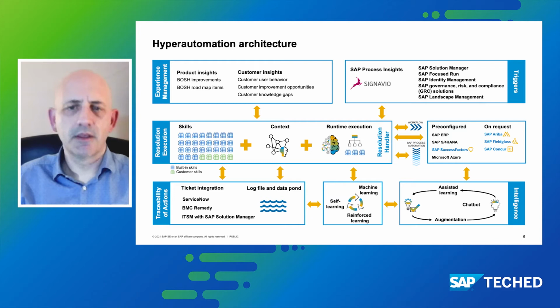So hopefully that gives you a good feel for our architecture, and how we can operate in both the self-healing mode and the self-service mode, with users coming and talking to us through the chatbot technology, a centralized skills management area and resolution engine, with full transparency and logging running through the environment as well.